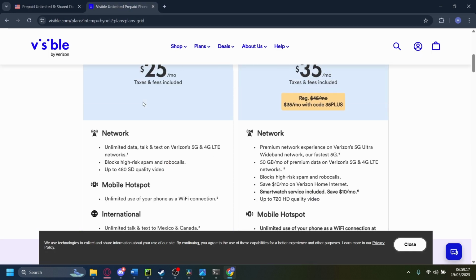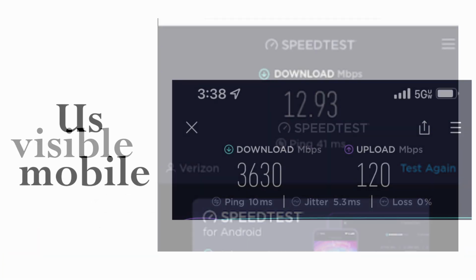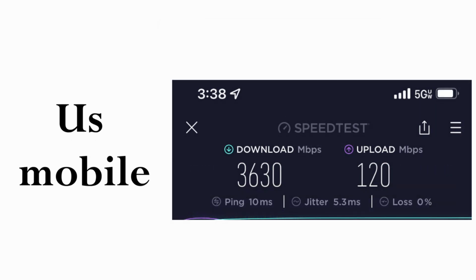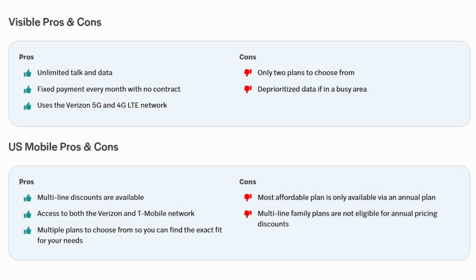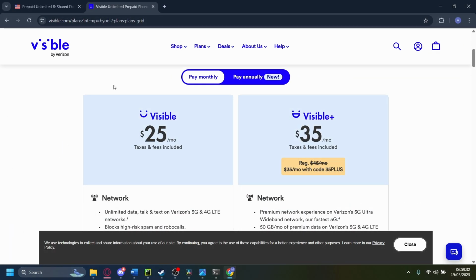Now, I'm going to show you a couple of speed tests from both of these carriers, and a couple of comparisons here and a couple of tables to compare each of these mobile carriers to see which one is best for you. But in the end, it'll just come down to a matter of preference.